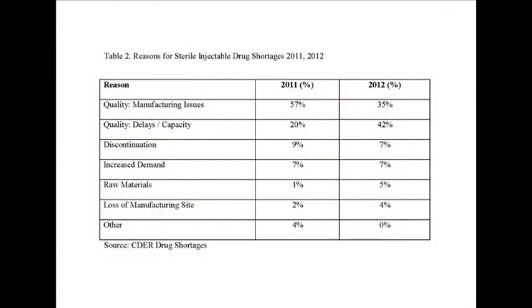So the types of drug shortages that are occurring each year mainly are affecting generic injectable drugs. And these shortages happen for a variety of reasons, but the key reason for generic injectable drug shortages is manufacturing and quality problems. Table 2 outlines the reasons for these drug shortages in 2011 and 2012. So as you can see from this table, by far the most prevalent reason for a drug shortage is a manufacturing problem or some kind of a quality problem.